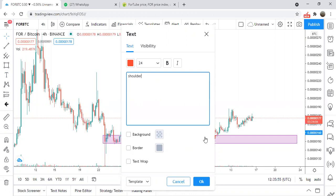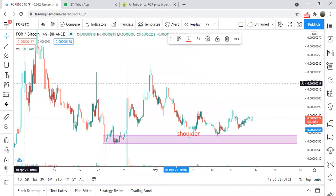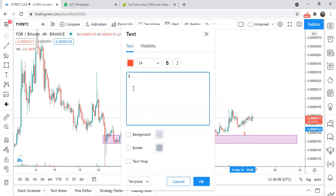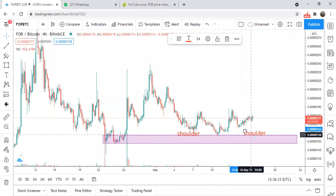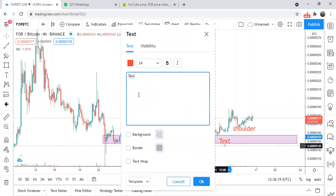Okay, this is shoulder. So this is another shoulder at this junction. Okay, shoulder. Awesome, right? So where is the head? We have the head here. And you know what happens when you see this structure? Head. So this is an inverse head and shoulder.